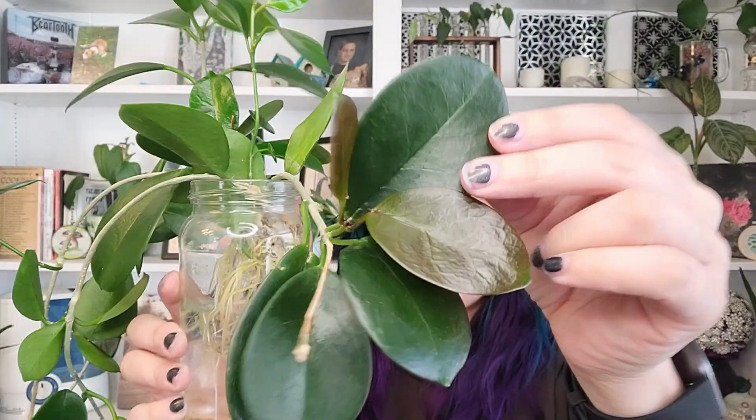Beautiful roots. I am not sure where I bought this or how I got it. Probably in 2021. That's when I did a lot of my Hoya collecting, and I probably got it locally from a local shop because these are pretty popular in my area. It's a little weird. I don't know if I want to chop here and chop here just to make it a little more uniform. I'll have to see. But I love this Hoya australis.